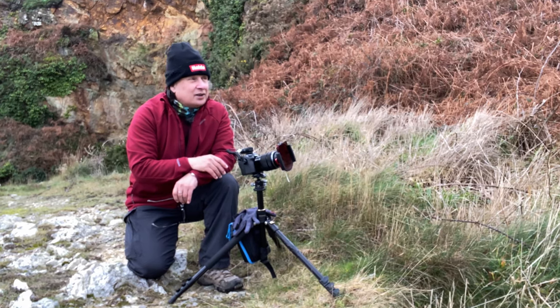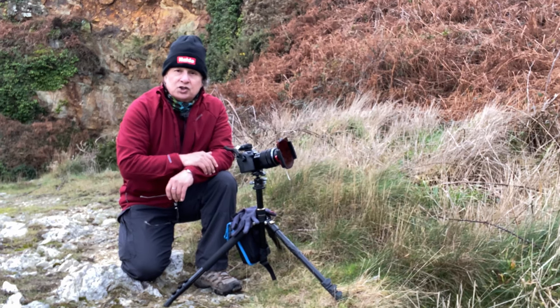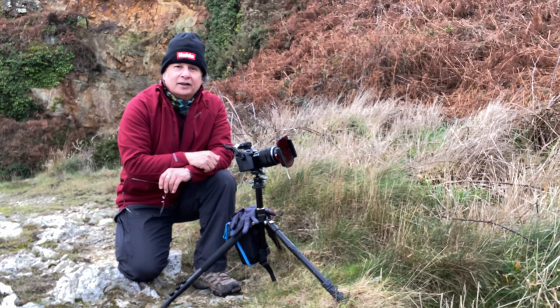Anyway, I quite like the composition, but I think I'll also recompose it and get a sharp image of the stacks as well.